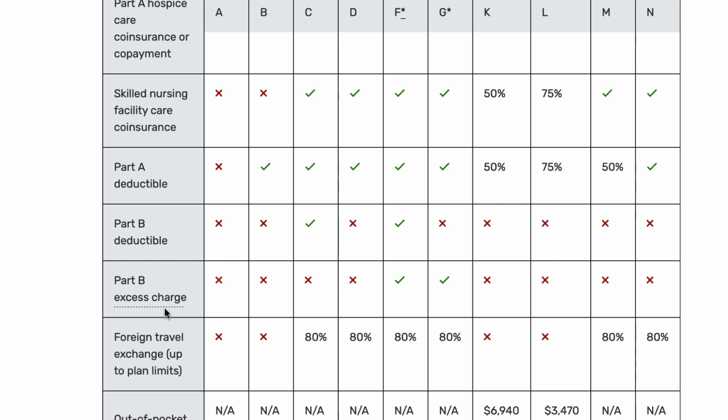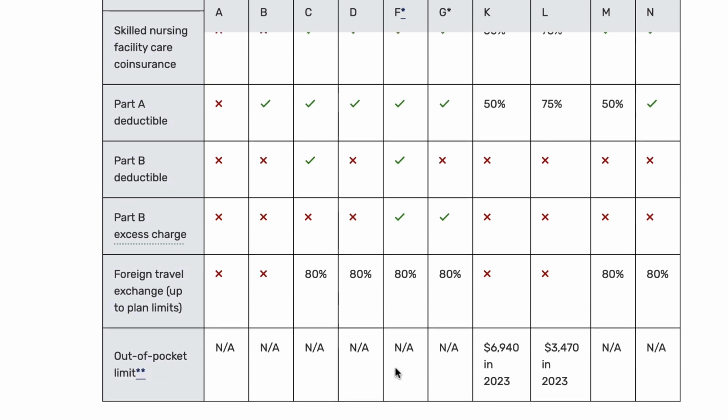Then there's the Part B excess charges, which I mentioned a moment ago. Plan F is no longer being offered to new enrollees, so let's just ignore this for the most part. Plan G is the only plan that does cover Part B excess charges, so if that's something that's important to you, you may want to look at Plan G. But remember, Part B excess charges are not all that common, and they are not actually allowable in all states.